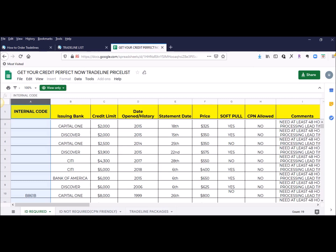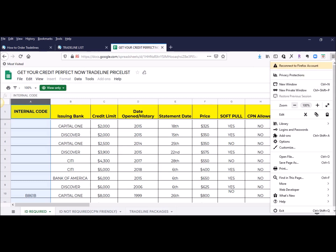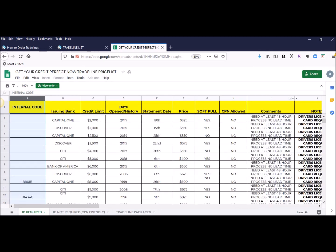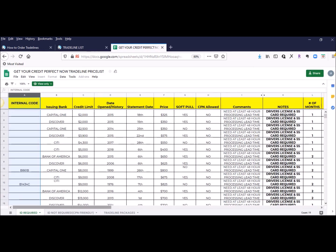After you enter your information into this page, you'll be redirected to our trade line list, and this is what it actually looks like. I'm going to make it a little smaller so it can appear a little better on the screen. When you get to our trade line list, you're going to see 3 different sheets. Look at the very bottom of the sheet, and you'll see 3 different pages.